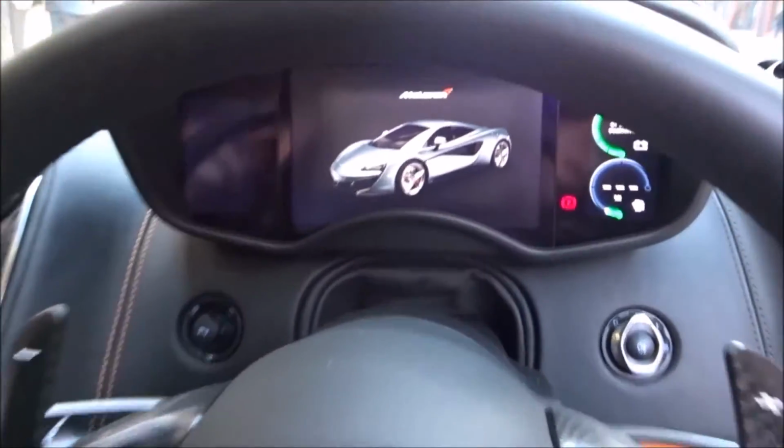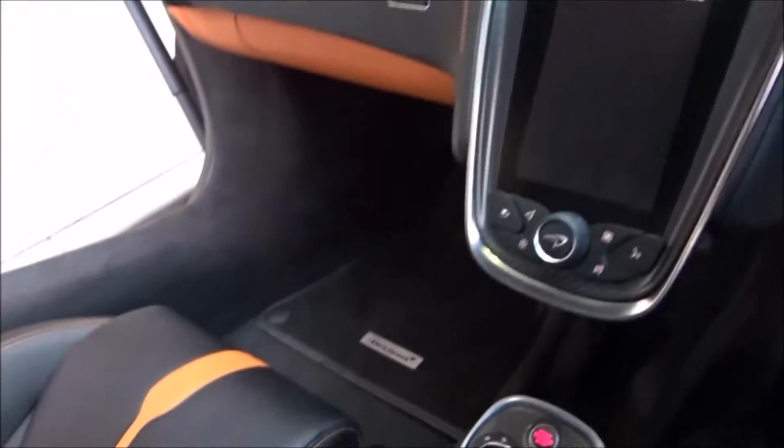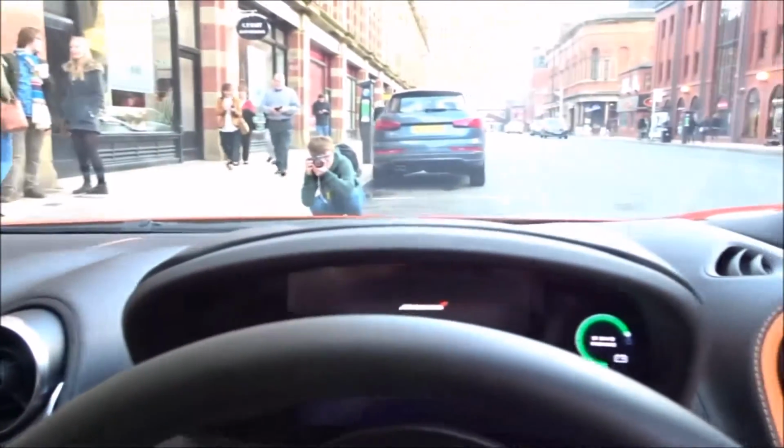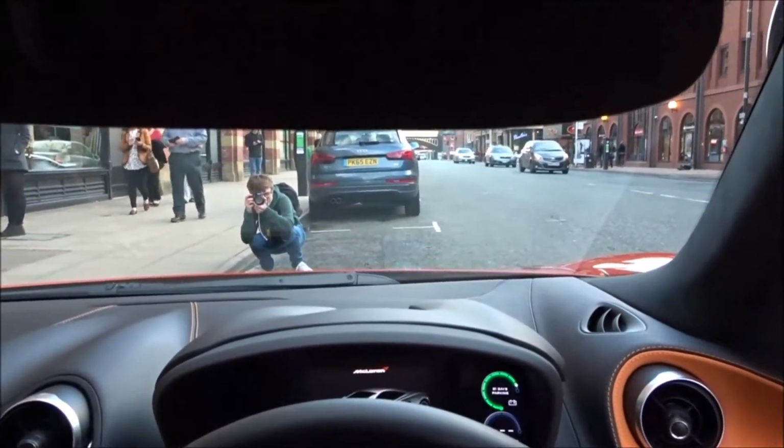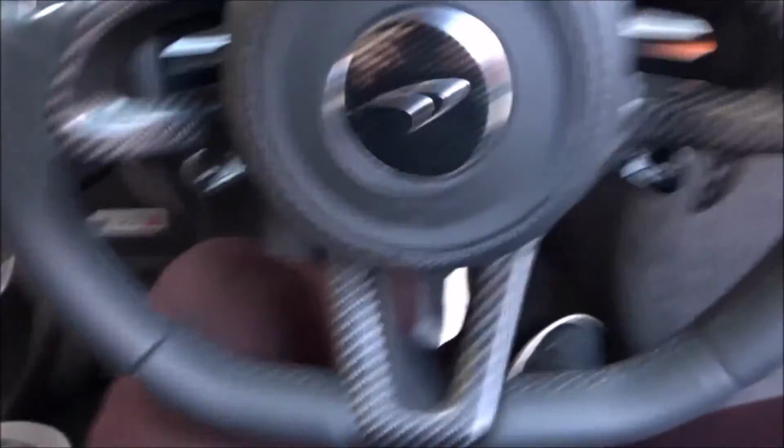I'm just sat in my first ever 570S. This is quite insane, actually. You sit very low to the ground, but the only thing is, from my point of view, I can't really see it. The roof's quite low. It's a really nice car. 570S addict.